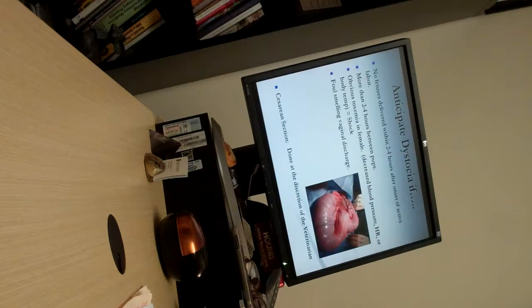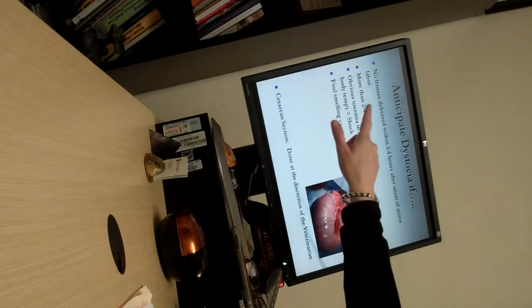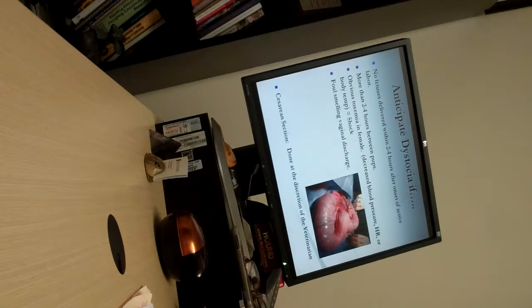If the temperature has declined to 99 degrees and no puppies are being delivered, when there are obvious active contractions, then we want to seek some medical attention. We're going to have that veterinarian on the phone, and you might even be transferring that animal to the veterinarian. Or if you know how many pups are present and they're not coming out of the pelvic canal, we're going to seek some attention.